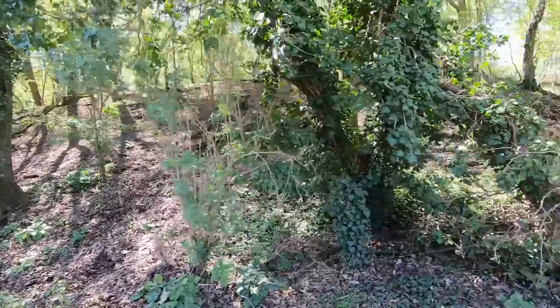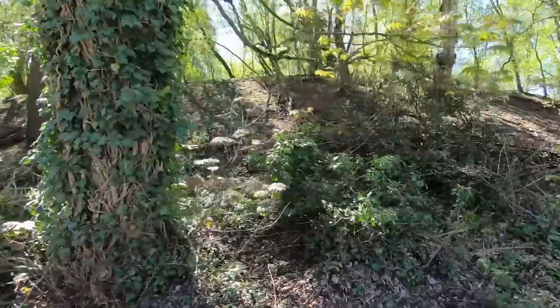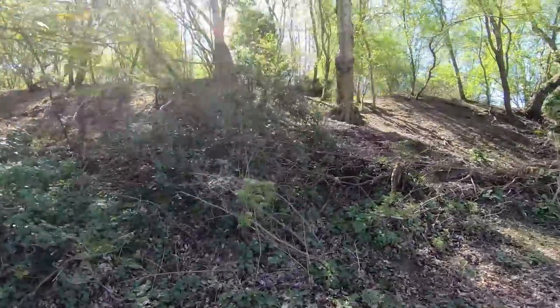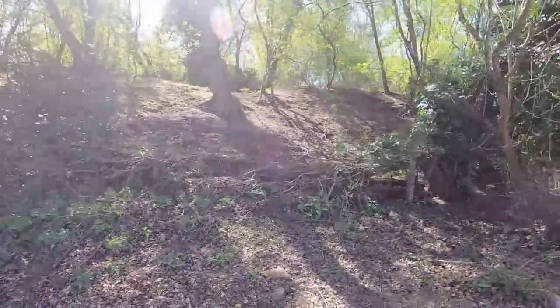So we're pretty sure that that's the southern spoil heap. I say southern spoil heap, it's another spoil heap. It's right there, big old lump of earth. Just randomly there. It's quite big, maybe it's too big. And we're now walking down to the southern portal.